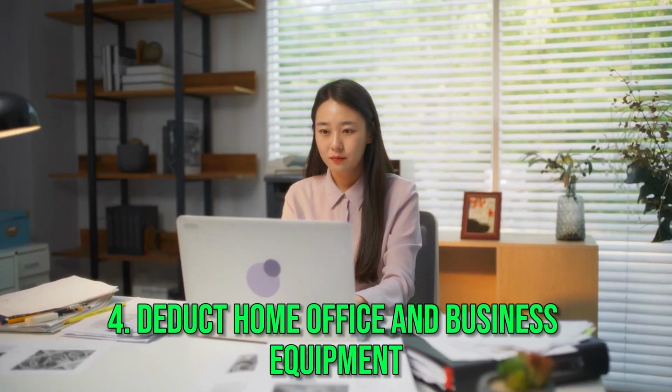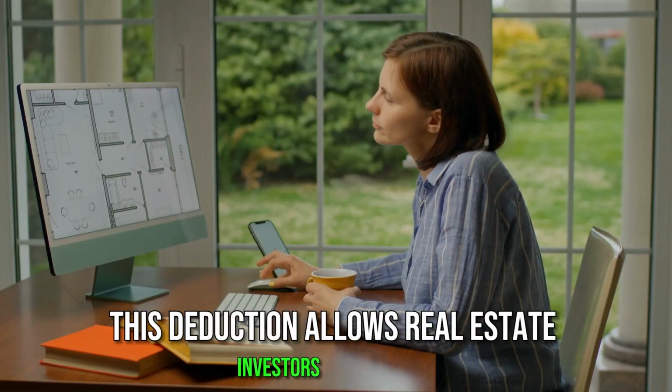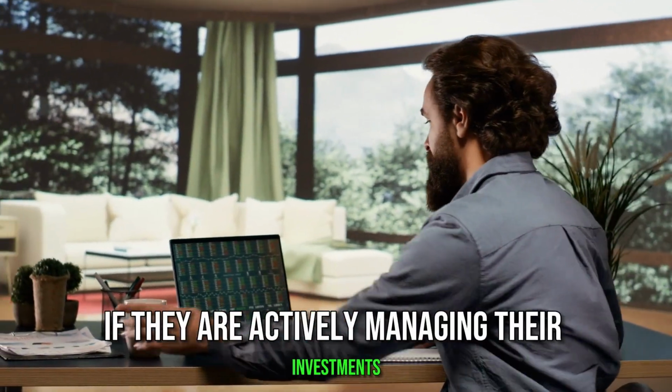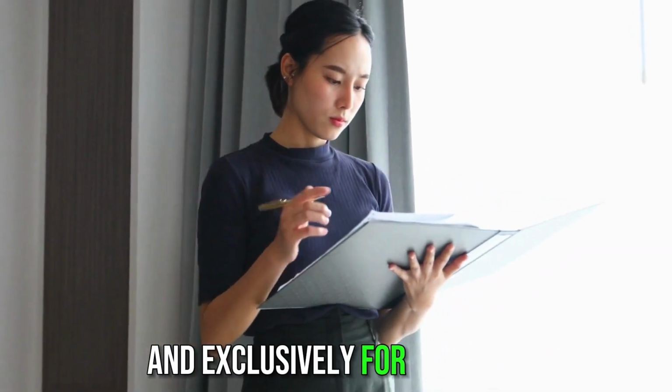4. Deduct home office and business equipment. This deduction allows real estate investors to write off expenses related to a home office and business equipment if they are actively managing their investments. The home office must be used regularly and exclusively for business.